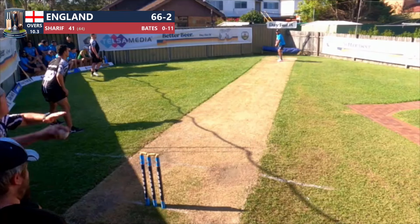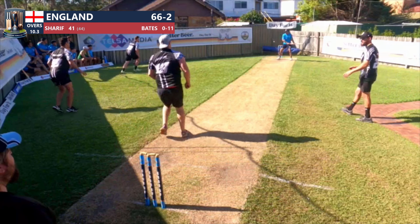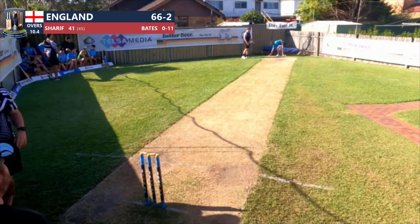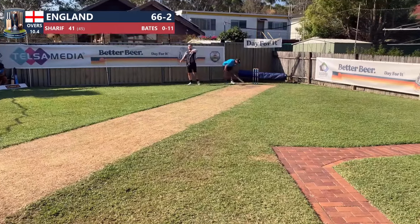Bates needs a response. It had been a pretty good over until that boundary. Oh, that's a bit more like it. That's the first full shot Yusuf Sharif played in this innings. First play and miss that I can remember.